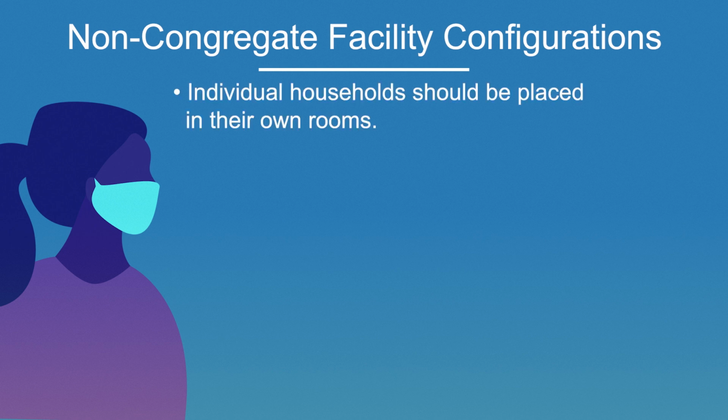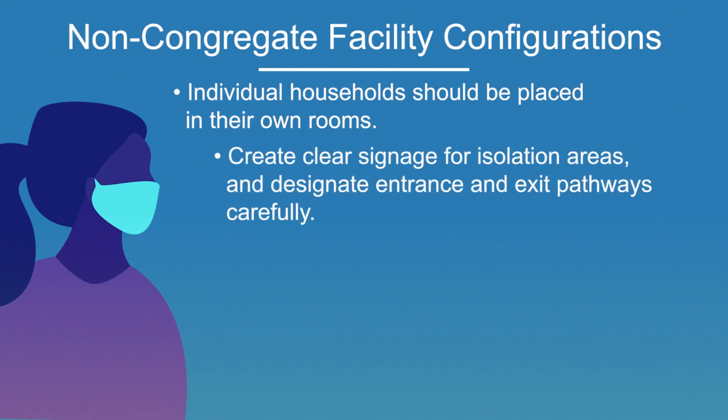Individual households should be placed in their own room. For large families, consider adjoining rooms in a hotel. In a dormitory facility, assign large families to a dorm with multiple bedrooms if available. Create clear signage for isolation areas and designate entrance and exit pathways carefully.